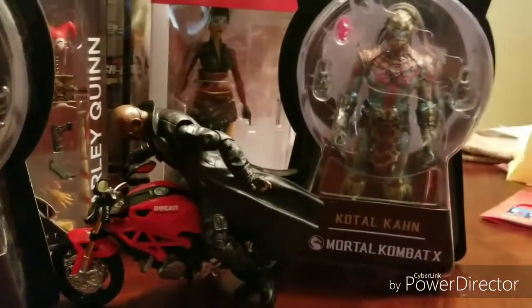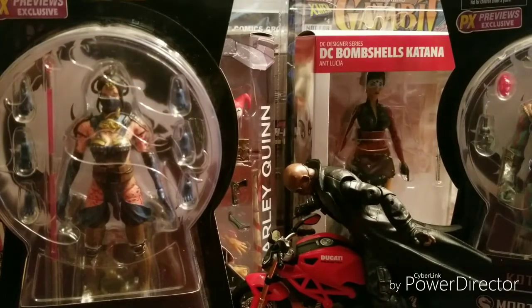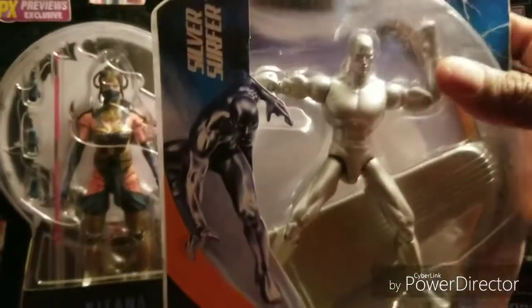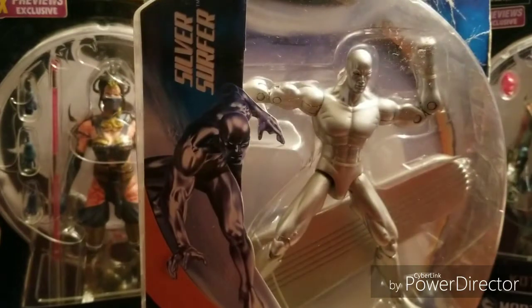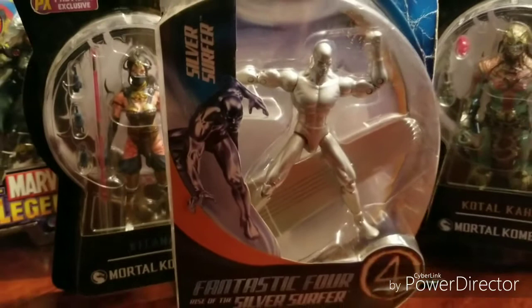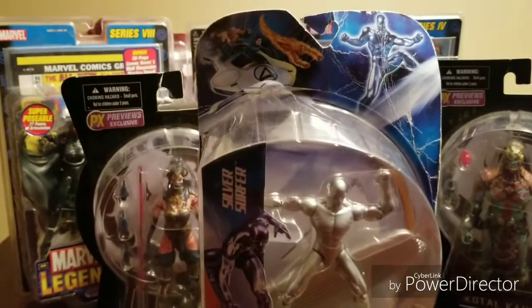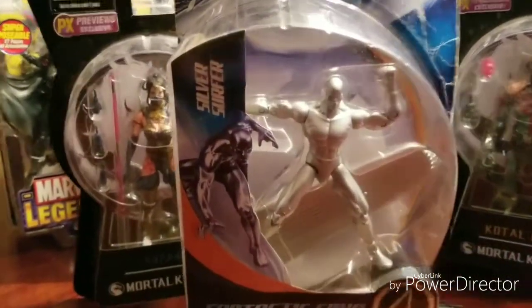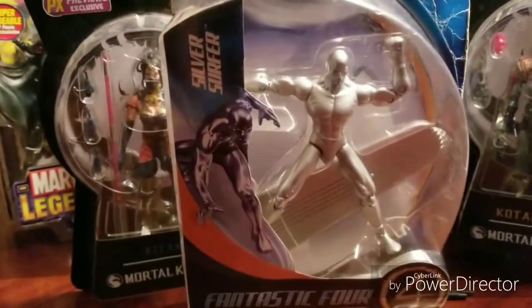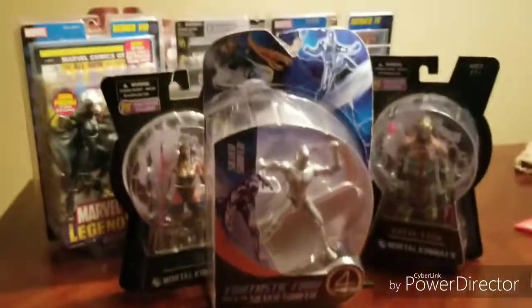And last thing that I picked up, as you know, I'm building Galactus, and it wouldn't be right without having the Silver Surfer. Gotta have Silver Surfer with Galactus. So the box is kind of beat up, but the price that I paid for it, the figs is in good condition, but the box is banged up, but I'm happy. So that's the collection, people, from this hunt.